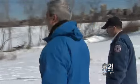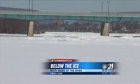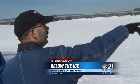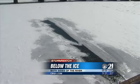So to you and me, it's a beautiful winter scene, but to Harrisburg Fire Chief Brian Enterline, he sees something entirely different when he looks at the frozen Susquehanna. When you look at it, it looks like, oh yeah, man, we can walk out there. It does. But as you look, there's already a small hole there that we can see, and understand that the water is still flowing underneath of it.